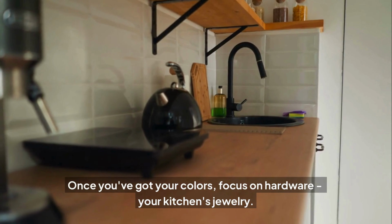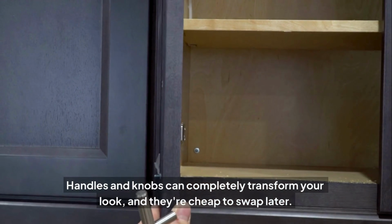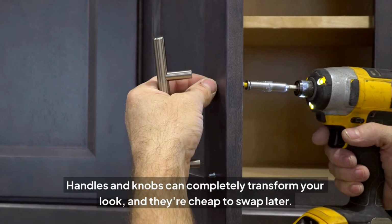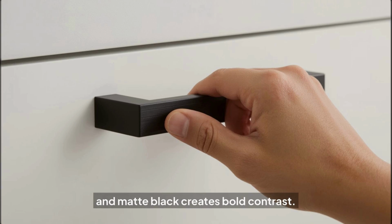Once you've got your colors, focus on hardware, your kitchen's jewelry. Handles and knobs can completely transform your look, and they're cheap to swap later. Brass and gold feel luxurious, brushed nickel stays sleek, and matte black creates bold contrast.